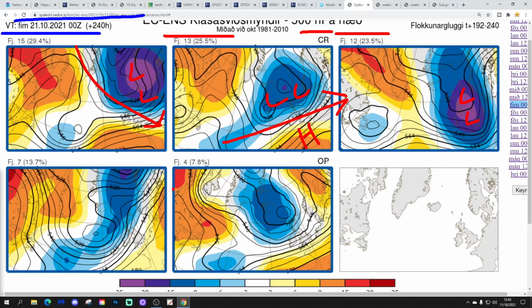That's going to be very unsettled, of course. 7 with low pressure again to our north-northwest, high pressure just to our south, may look pretty flat and westerly. And 4, including the operational run, that has low pressure to the north, high pressure just to the south, and winds in from a westerly direction as well.